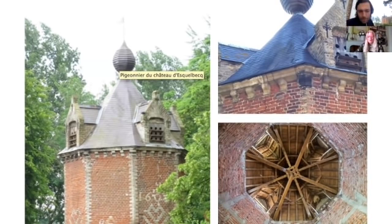Maybe some people don't know what it is for. The dovecote has a history. At the time, not everyone could have a dovecote. Only the powerful seigneur, the nobleman, could have a dovecote, and usually the bigger the dovecote was, the bigger the property was. It represented the surface, the kilometers around. The surface of the property.